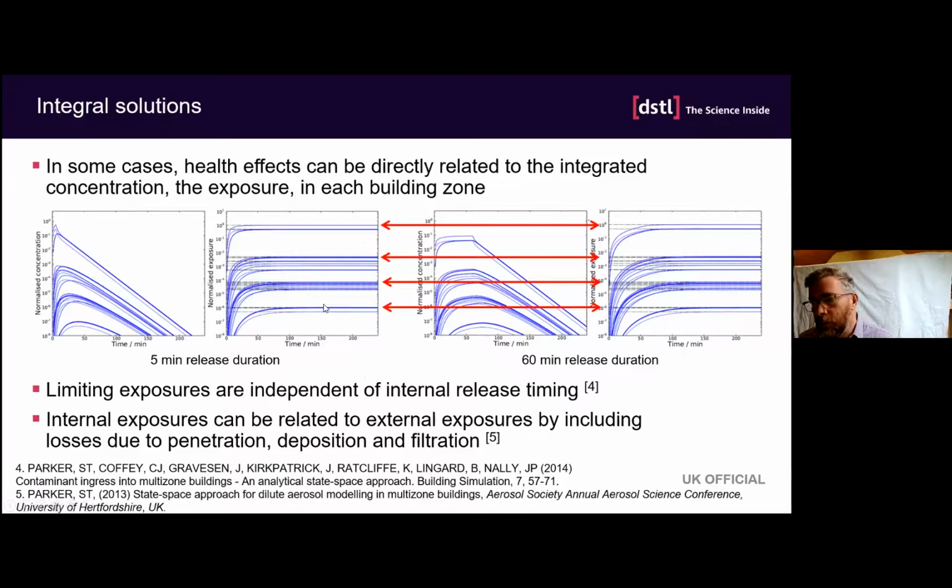That becomes really important when we're thinking about buildings and we don't necessarily know all the detail. We don't know enough to model it in advance. But we can think about what protection a building offers the occupants. We can take into account things like losses of particles due to their penetration into the building envelope, so they might be lost as they pass through different openings, or they're deposited once they're inside the building. Active filtration, of course, can remove those particles. We might also think about inactivation of biological materials, because they don't survive very long in the air, as another removal mechanism.